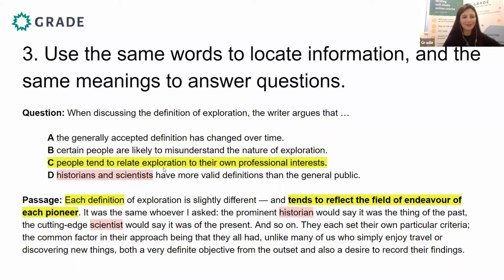So have a look. The correct answer is C, because it's paraphrased in the passage. People tend to relate exploration to their own professional interests. And it's the same that each definition tends to reflect the field, the area of endeavor, of work, of attempts of each pioneer. Pioneer, it's a person who is trying to explore something. Yeah? And some of you chose D.